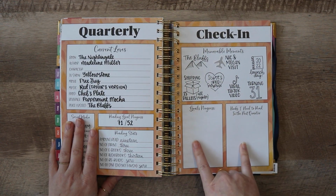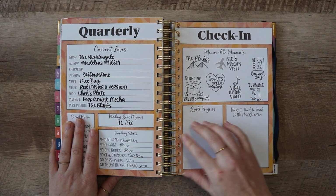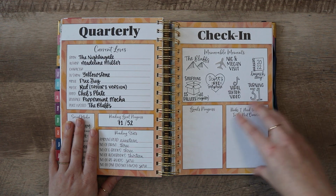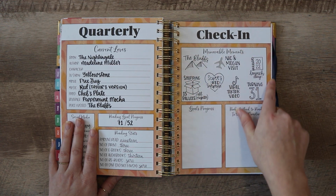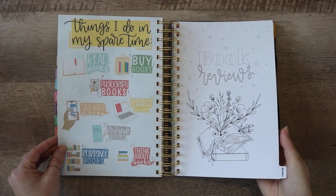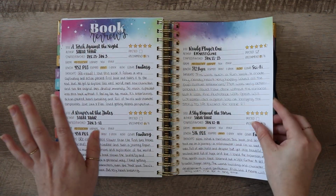Quarterly check-in. I didn't finish these two because I did goals progress somewhere else, and the books I wanted to read next quarter go into the new year, so I have that elsewhere as well. And I didn't color my doodles, but I did do them. Then we get into the book reviews. I'm going to show you kind of how it went.